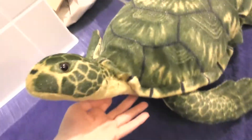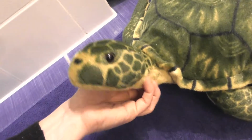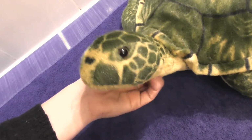This little one here, I just love the head. It's just up straight, really sweet. Like this, you actually spoil your turtle by petting it like this. Most turtles won't be very eager to stay this way if you pet them, if you pet their neck.